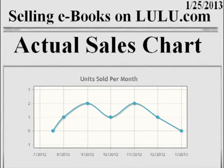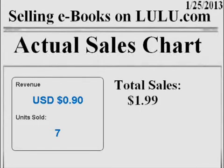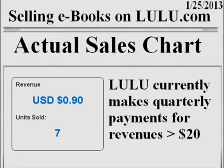The total sales revenue was 90 cents. That revenue came from 7 units sold, or $1.99 in sales. Now, some of the items were books given away for free, so that doesn't count for revenue. LULU currently makes quarterly payments for revenues greater than $20. So if I have more than $20 in total revenue at the end of a quarter, I will receive a payment.